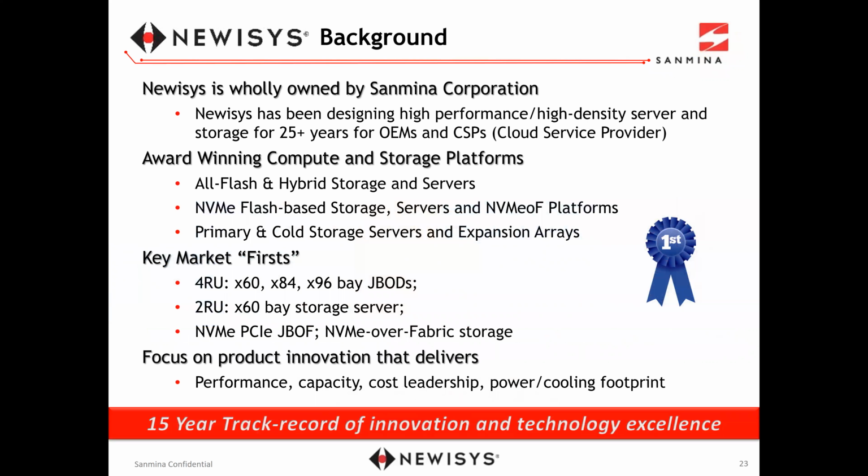Yeah, there we go. So just a snapshot on New ISIS, as you likely have not heard of the company. Sanmina is a large global contract manufacturer, $7 billion a year. New ISIS is a dedicated storage and serving division within that organization. We have lots of experience and leading edge platforms that we've been developing over the years, coming to market under other folks' names, as I mentioned.